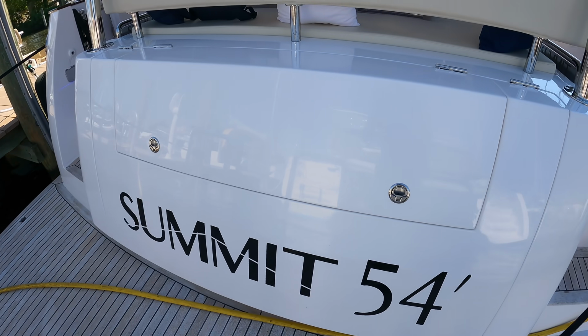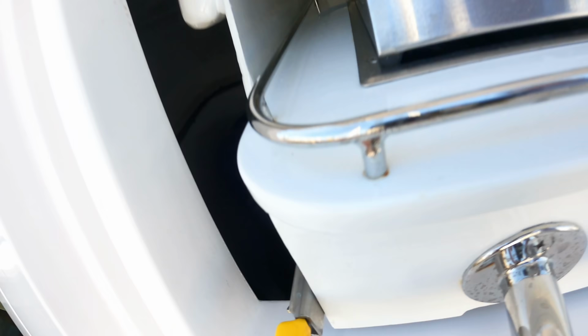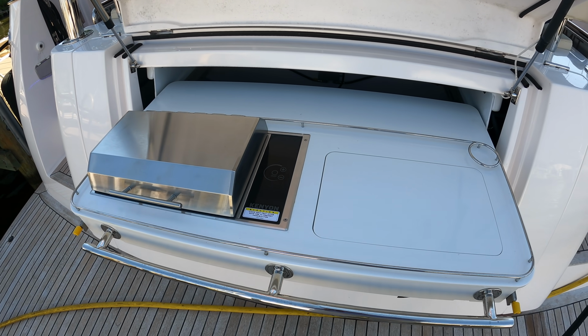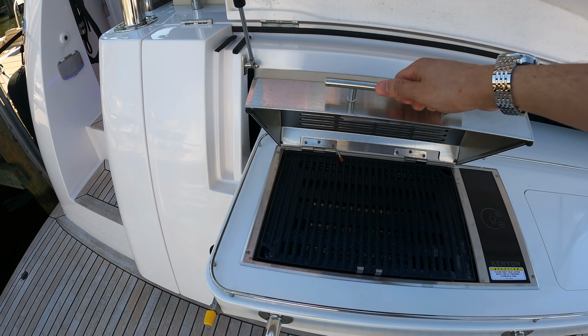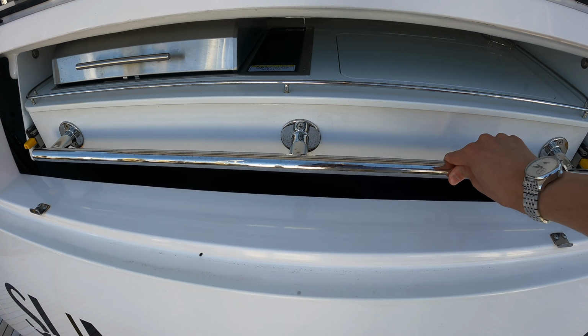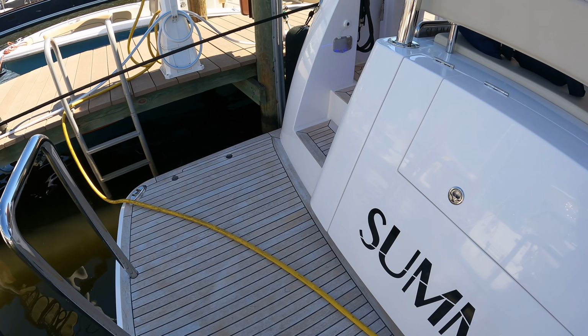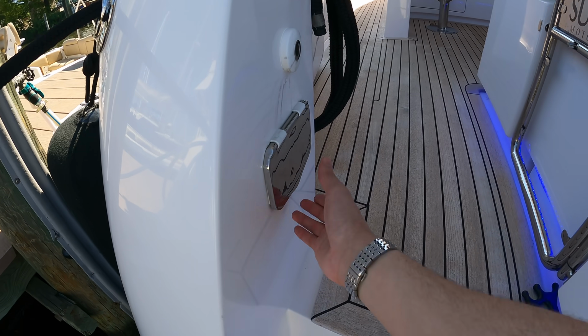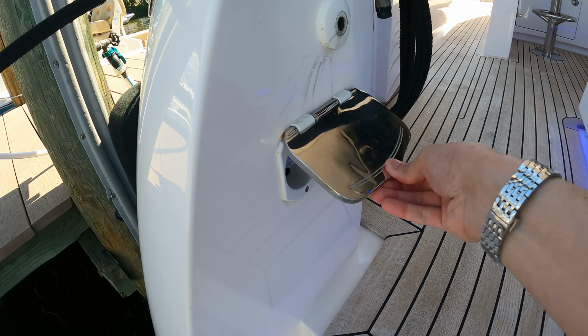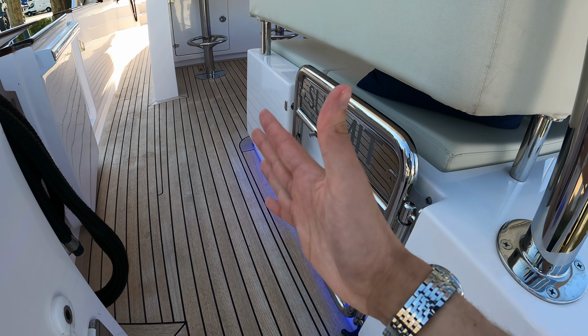Another feature back here on the swim platform, besides the storage compartment. Let's see if I can do this with the camera still. There we go. This grill will slide out of the transom. And you have a little bit of storage in here for your grilling utensils. Let's close that back up. On the port side, you do have a hot and cold shower. And I also like that this door latches in flush with the rest of the boat, so nothing's sticking out.